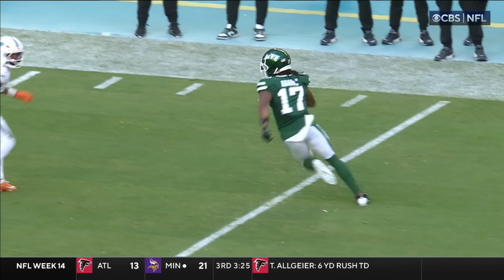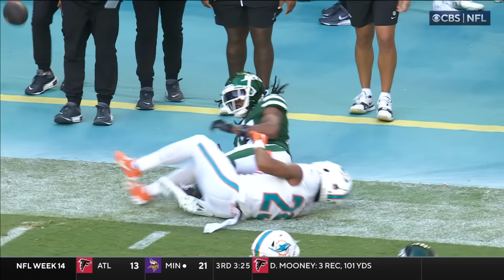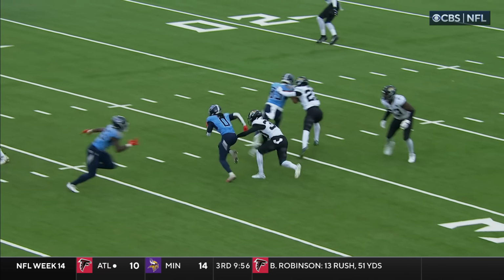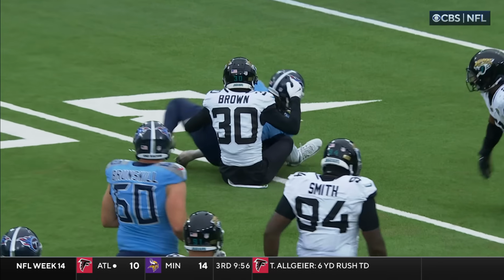Fuller's close in coverage on that side. Ramsey and Wilson were over on the other side. So tight coverage, that time trying to score. Could have easily taken a shot at him. Buster Brown pulls him down around the legs.